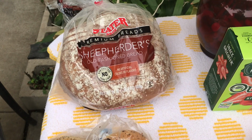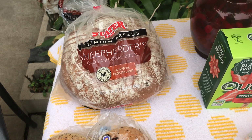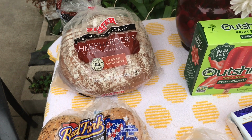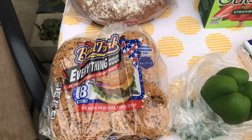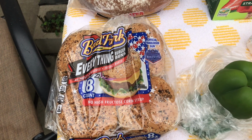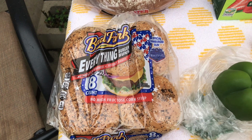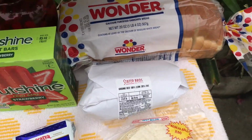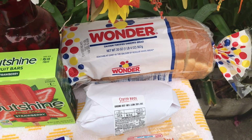Well, we're going to start with the bread. I got a loaf of the shepherd bread. I do love it a lot. It's a Stater Brothers brand, and it does save you quite a bit of money buying the Stater Brothers brand. The ballpark hamburger buns were still on special this week, so I bought another 8 of them. And that'll give my husband something to make sloppy joes with. Then we went over here to the Wonder Bread, and I got a loaf of that. So that should be all the bread we need for the whole week.